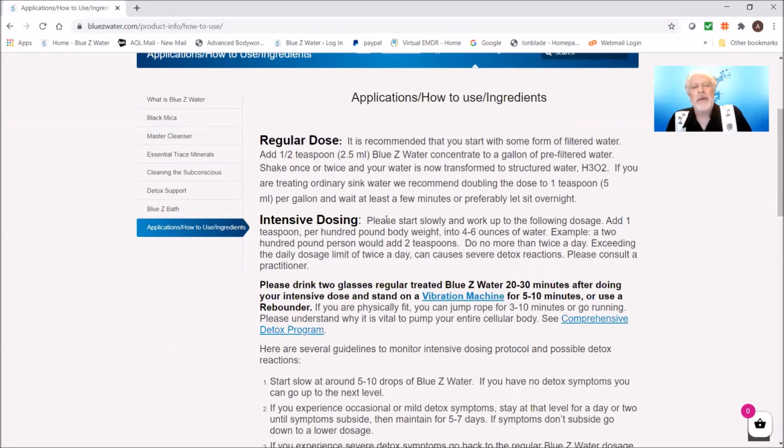So we highly recommend you read this. Again, start off slow, watch. See if you get a zero reaction, you can go to the next level. If you start to get a reaction at the next level, stay there for 2, 3, 4 days. Then if you're steady out and you're starting to get no more reaction, then you push it up to the next level. It's pretty common sense. Just don't push hard on trying to do this intensive detoxing, understanding that it's going to take time. It took years to build up the toxins.